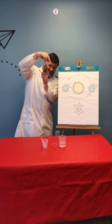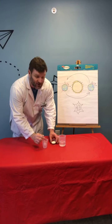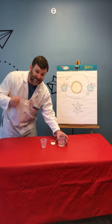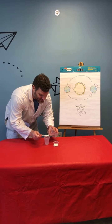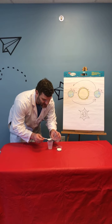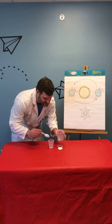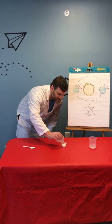So we're going to add 6 times the volume of water that we have here, okay? So I previously measured out 1 spoonful of this. So that means I'm going to need 6 spoonfuls to put in there, all right? So I want to measure that out right here. So we'll measure 1 and 2, 3, 4, 5, and 6, okay? So now that we're all set, we're going to pour all of this right in there and see what happens.